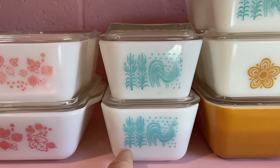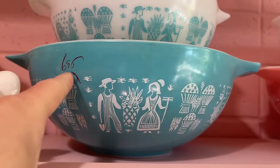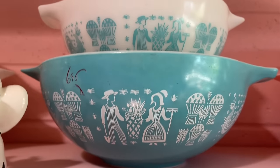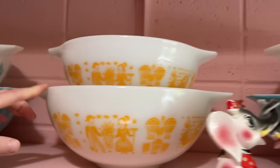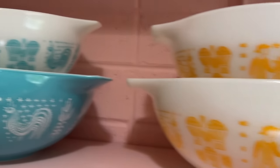This is called butter print? Mm-hmm. So you know the names? I thrifted all the time. Oh, look, some of the price tag's still on there. That one, yeah, was definitely thrifted. This is pumpkin butter print, which is actually one of the rare colorways for the butter print.